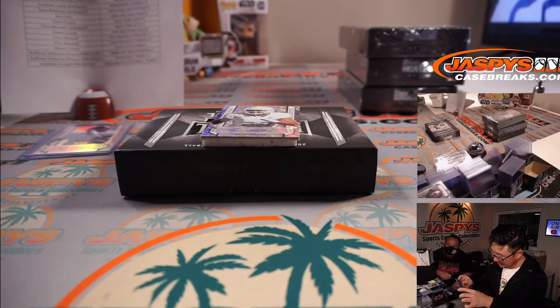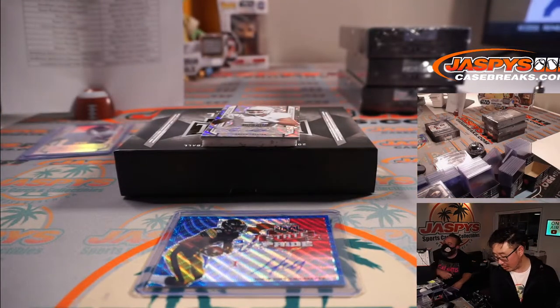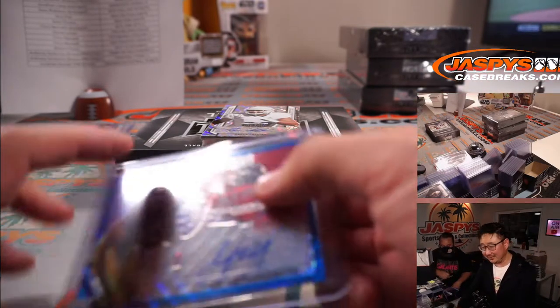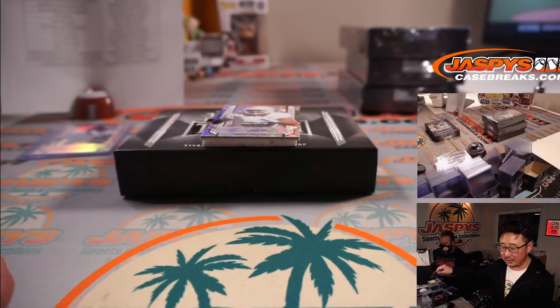There's Amir Smith Marset. State Pride card, 9 out of 30. Panthers. Marset is a giant. Viking. A giant Viking is what I meant to say. 9 out of 30. That'll be for Minnesota, Jonathan Liang.